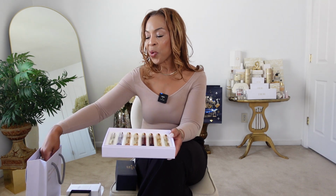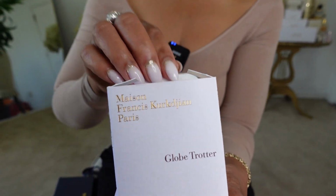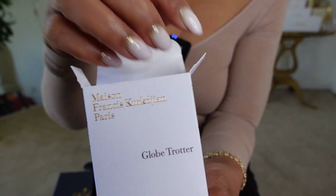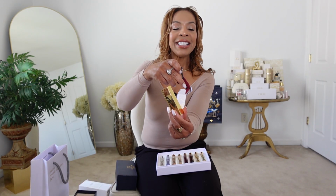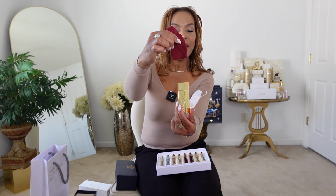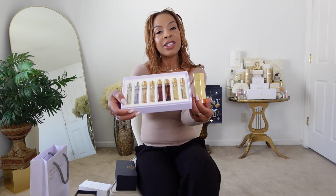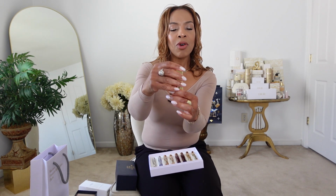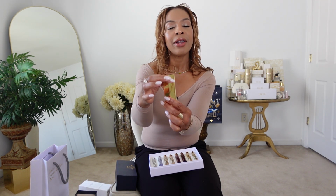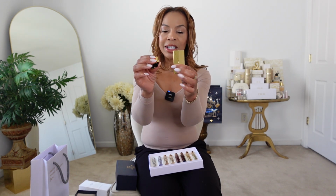But what I decided to do was to buy the Globetrotter. It's an additional purchase. Is that not beautiful? And you can store it in here. But the way this works is that you insert one of the fragrances from your wardrobe into your Globetrotter. So this clasp, oh my gosh, I'm pulling very, very hard. Strong is what I'm saying.